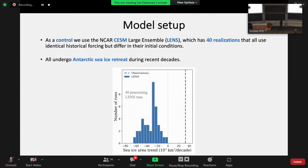We used as a control a set of simulations that have previously been run and made available to the community from this model, and it's 40 different simulations that all have historical greenhouse gas forcing, and then they go a little bit into the future with the greenhouse gas forcing. The only difference between them is little differences in the initial condition, and they're made just to sample what's possible with internal variability in this model. That's called LENS, the large ensemble. It's not quite an acronym. I guess it's a contraction. But LENS. Those 40 simulations we use as our control. And here's a histogram of the trends in each of those 40 realizations. And you can see every single one of them gets sea ice retreat during the time period we're looking at, in contrast to the observations that give a sea ice advance.